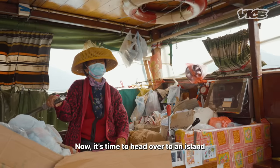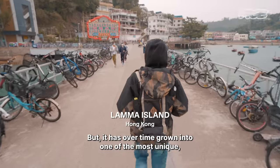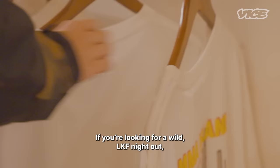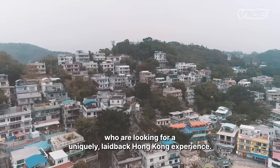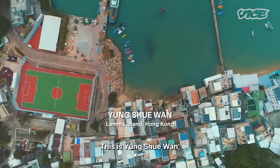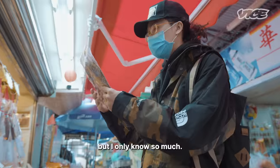Now it's time to head over to an island that was once just a humble fishing village off the coast of Hong Kong Island, but has over time grown into one of the most unique, thriving, and creative communities in Hong Kong. If you're looking for the wild LKF night out, Lama's probably not on your list, but the island is truly a treat for those who are looking for a uniquely laid-back Hong Kong experience. This is Yongshi Wan, the sort of capital of Lama Island. Yongshi Wan is like a bohemian island resort, but I only know so much.